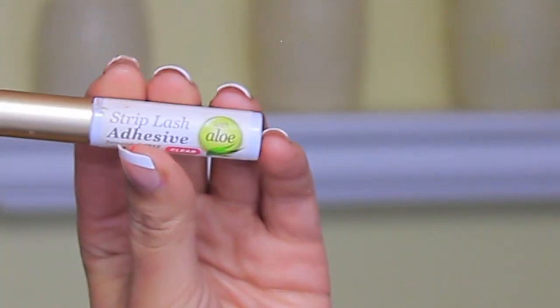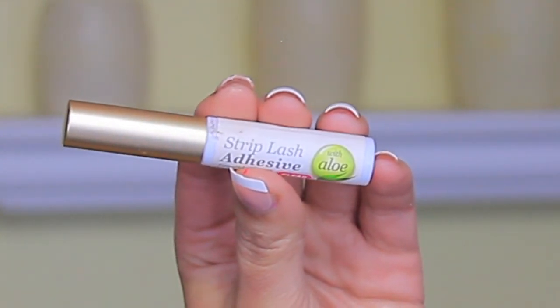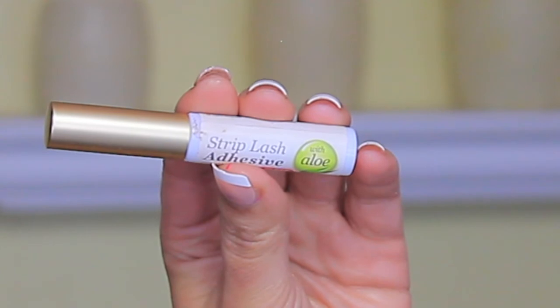Now, some people were wondering about the lash glue that I love and recommend, and I think it's amazing and that everyone should have it. This is by Kiss, and this is a strip lash adhesive with aloe vera. It won't move. It's waterproof. It will stay all day long. It's clear, so you don't have to worry if you're not going to wear any kind of eyeliner. This is very easy to apply because it has a brush tip applicator. It doesn't move around like the Revlon one when you open it and close it. This can last you up to a year, and it will continue to work the same way.